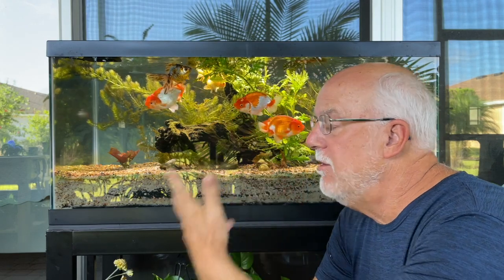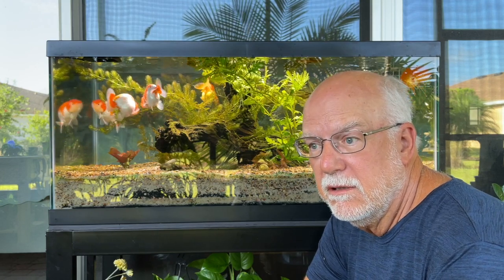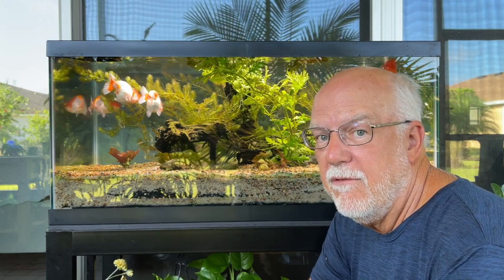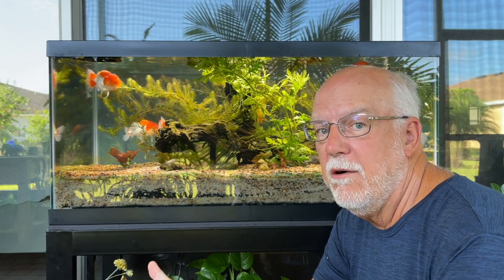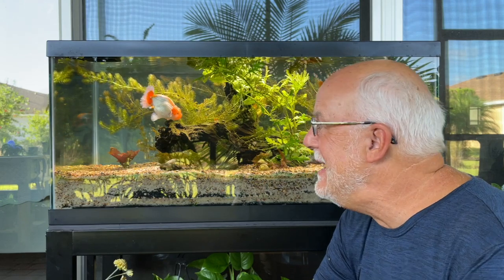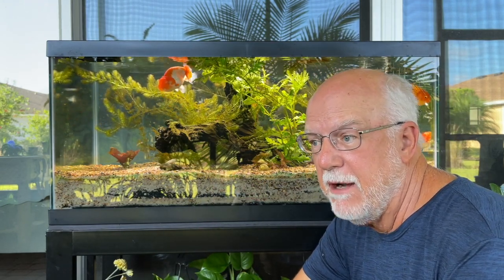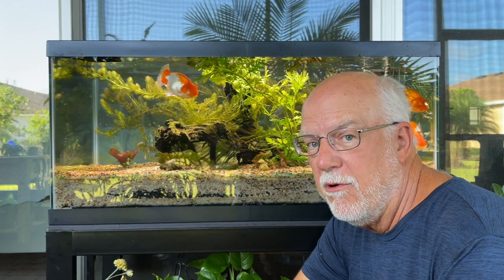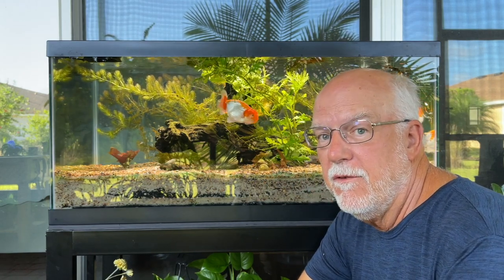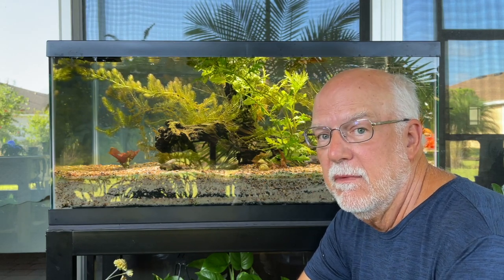But because carp are so efficient at releasing ammonia, you have a constant supply of waste going into your aquarium 24/7, because they are constantly eating, picking on plant matter. As you can see, the fish behind me are constantly picking on plant matter. They're constantly going towards the gravel, scooping it up, looking for food, spitting it out. This is what they do all day.